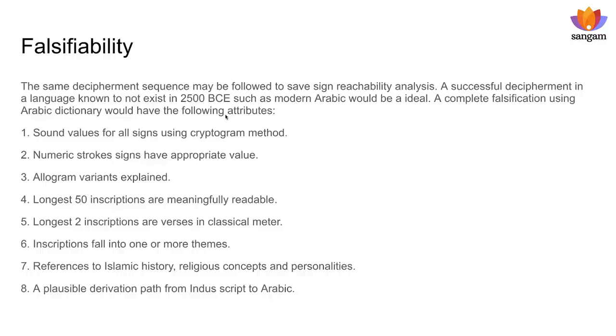like you saw for Tha, you had Tadula, Tandula, and so on. You need a good explanation as to why all these symbols have the same sounds. You need to be able to read the longest 50 inscriptions meaningfully, not just like donkey moon bark. It has to be meaningful to the reader. It would be good if the largest inscriptions are in some kind of classical meter. If it's Arabic, it has to be in classical Arabic meter, and so on, religious. So essentially something that looks like this.